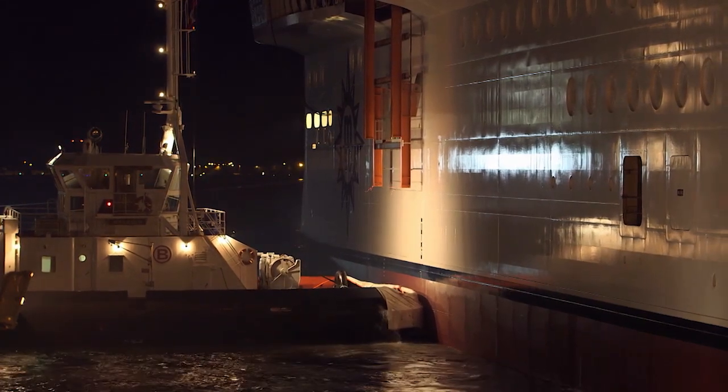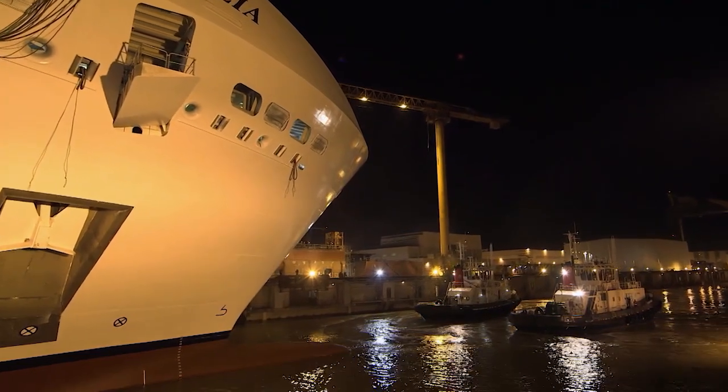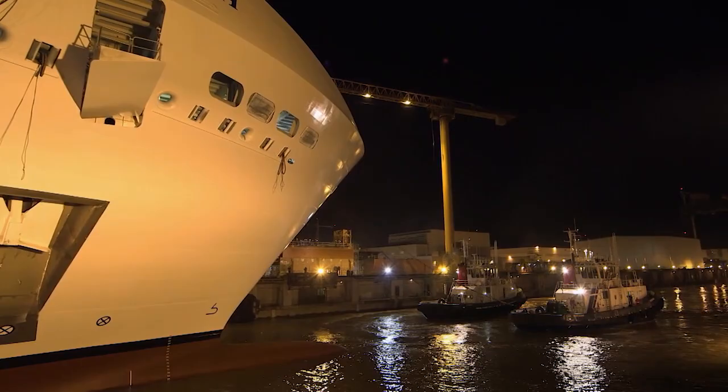The liner is not going on a long trip, but it has definitely left its assembly dock for another, which does not have a gantry crane.